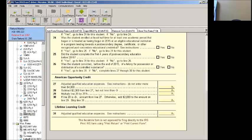So if you have that 529 plan, you may not get the credit? No, you can still get the credit. The credit's based on the expenses that you paid. The 529 is something that helps you lower taxable income maybe in the years leading up.